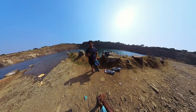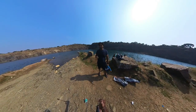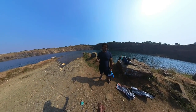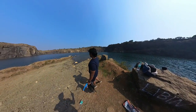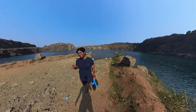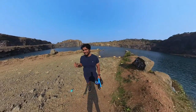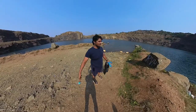So we are here at the spot. Look at this. This is a beautiful quarry. So crystal clear. The waters are so clear, man. This is bluish water, man. You don't get to see this kind of a beautiful spot every now and then. So this is a rare piece. This is located nearby Chennai, in the suburbs of Chennai. It's a village called Kirapakkam. And then you reach here.